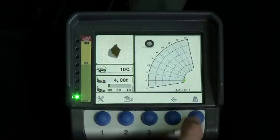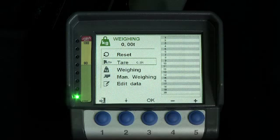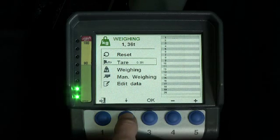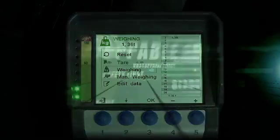A second screen allows resetting of the system to obtain the net weight. The screen shows the weight of each load, and operators can manually memorize it by pressing the button provided.